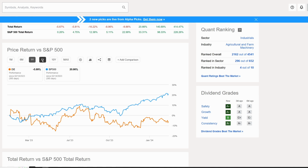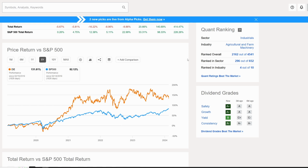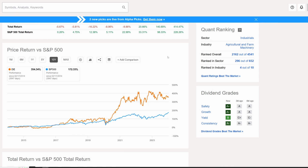When we look at the 5-year period, it looks a bit different. In this case, John Deere could outperform the S&P 500, but we can already see that most of this performance came in the time frame between 2020 to 2021. Since 2021, the stock has mostly traded sideways. On a 5-year performance, we can also see that John Deere could outperform the S&P 500, but again, most of the returns came in this time period between 2020 and 2021.